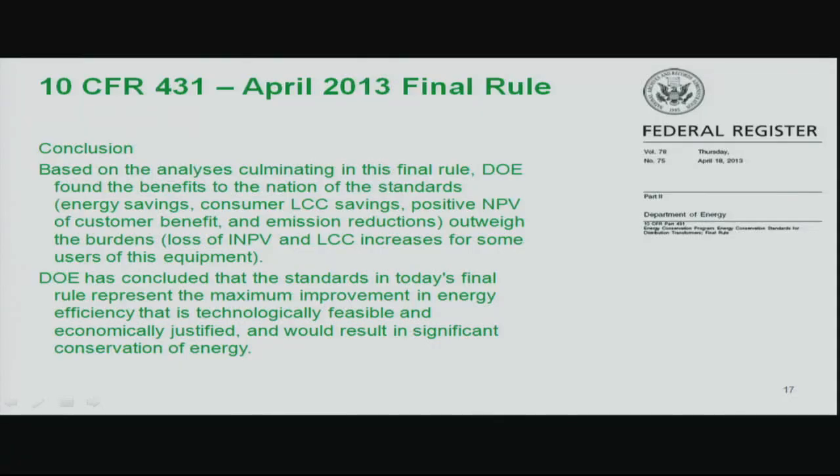So the last thing and the most important paragraph in the conclusion from our manufacturing point of view is that the Department of Energy has pushed us to the absolute maximum levels of efficiency with the technology that's available today. If new technologies become available, they could potentially justify going even further. But at this time, the technology is at its maximum for the manufacturers.